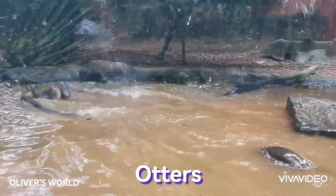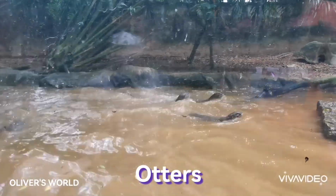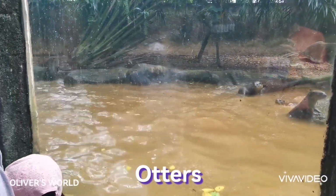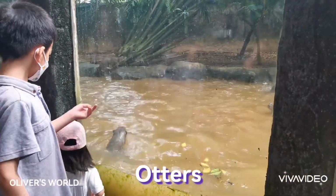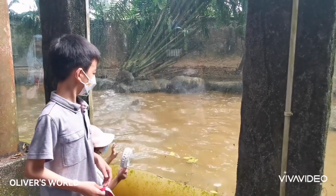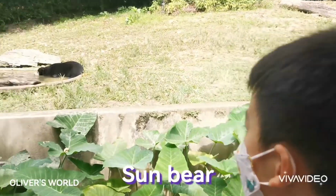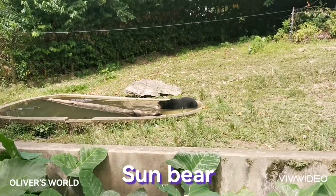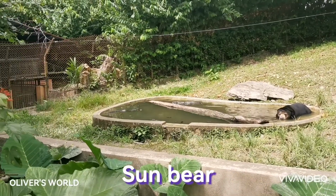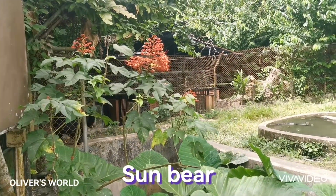What's that? Otter, is it? So many of them. I think they like water a lot. We are in the Malayan sun bear place. Look at it. It's swimming. So cute. It's black color. And the other one is walking around there.